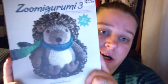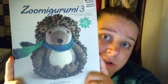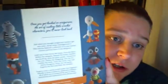And the books on the very, very bottom shelf, almost on the floor, are discounted. So this one right here was like $11, and original price was like 18 something. So I finally got another Amigurumi 3. And I tell you what, there are some really cute patterns.